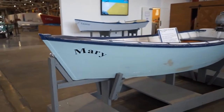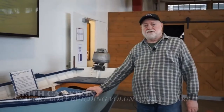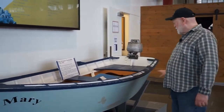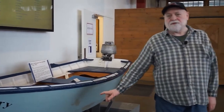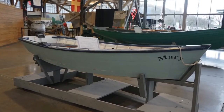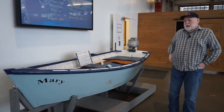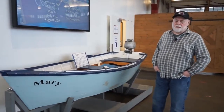These Mojeans, this is what we call a flat iron skiff. This is a 10-footer, thereabouts. And this is probably the smallest ones that they built. The Mojean family were a local boat building shop here in Tacoma on our waterfront here. Four generations of the family participated in that business.